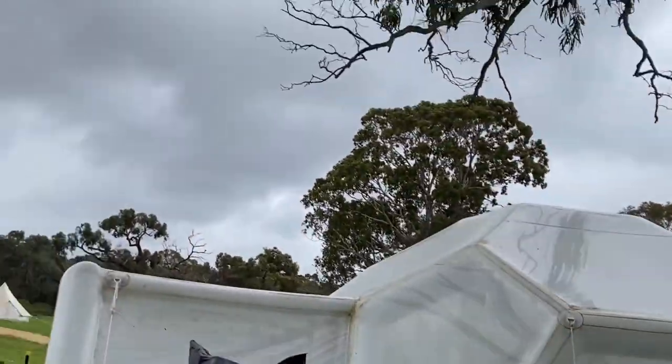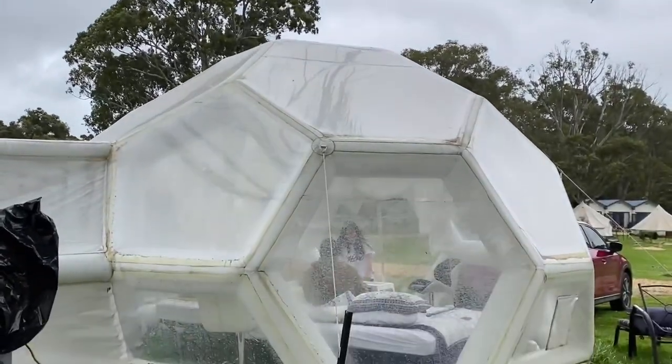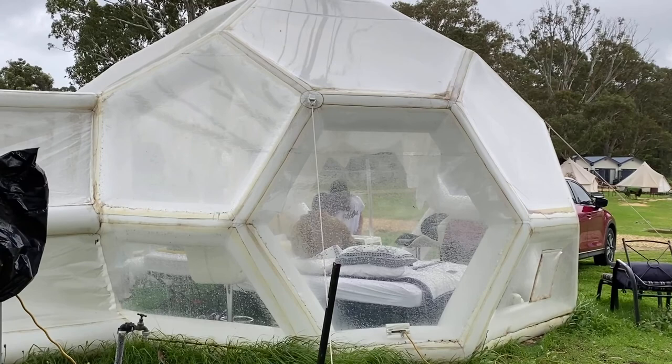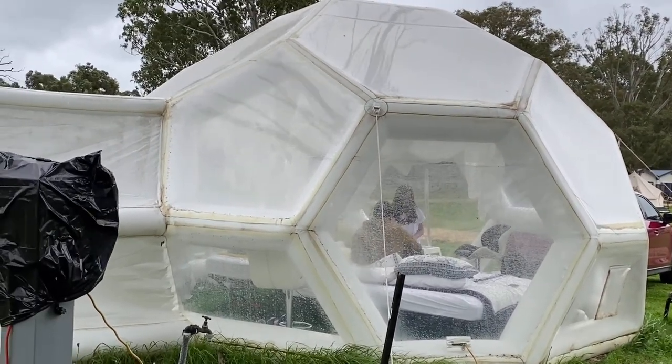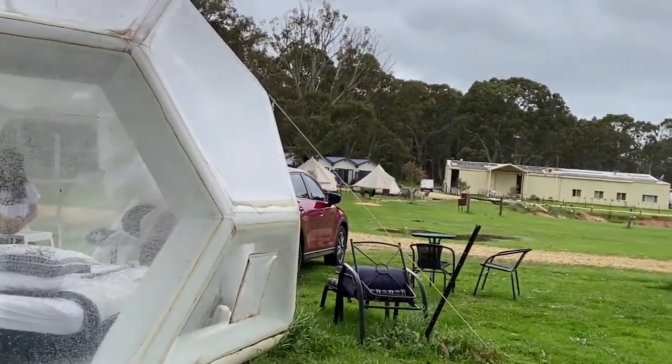By the looks of it, the weather's really bad, we won't be able to see the stars at all. But yeah, we'll just try and make the best out of it. Just enjoy. That's it. Just for the experience.